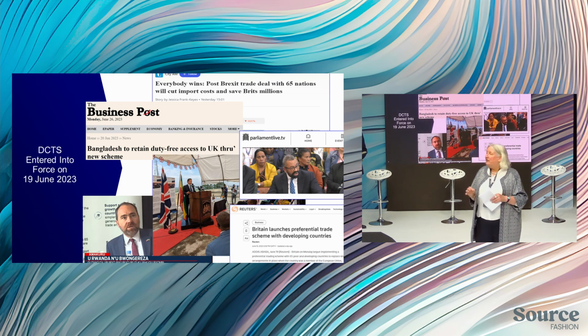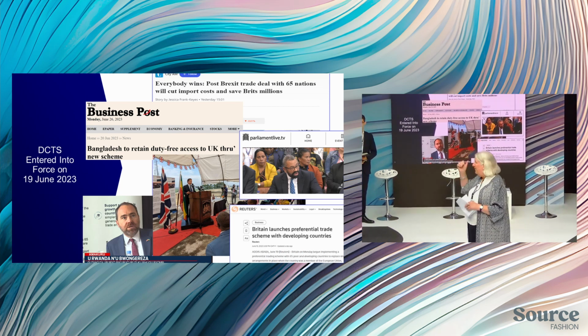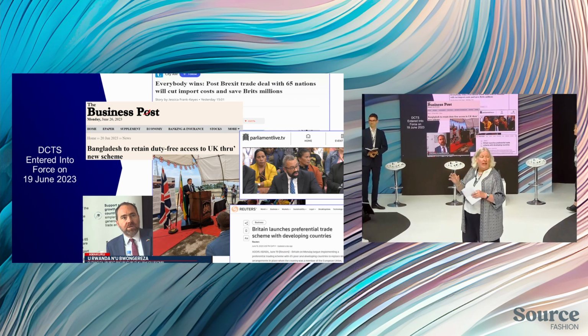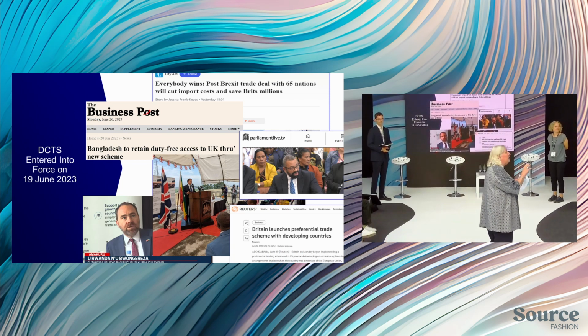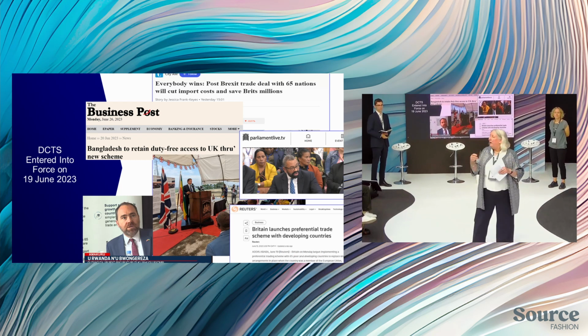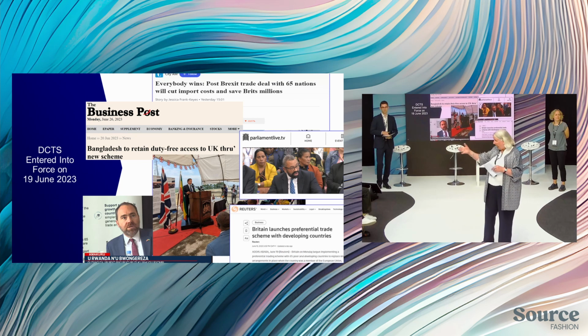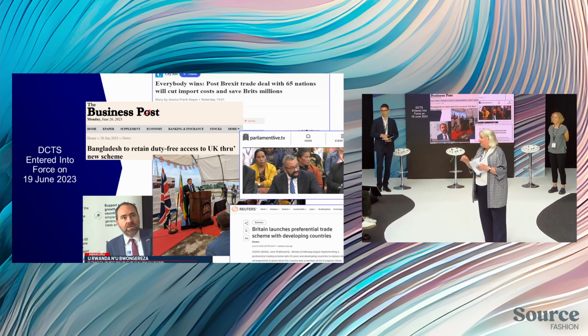Can I just ask, how many of you are familiar with the European Union's Generalised Scheme of Preferences, the EU GSP? Just wave at me. Fantastic. So we've got people who know. Anybody else familiar with the GSP? Yeah. Okay, so we'll make sure that we give you lots of time to ask the basic questions and some of the really technical questions if you're familiar with that scheme.